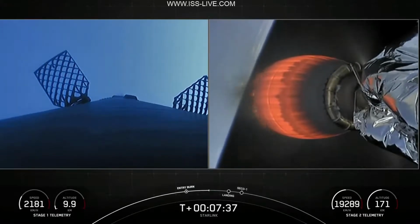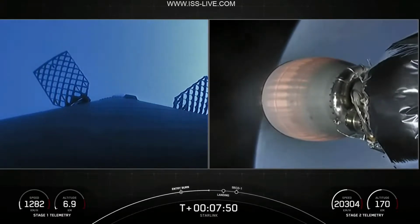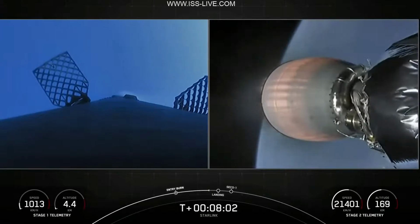You can see those hypersonic grid fins of the first stage there on your left, and they control and help orient that first stage as it comes back down to Earth. Stage 1 transonic. Again, stage one will be targeting landing on our drone ship, Of Course I Still Love You. And right before landing, it will deploy 4 carbon fiber landing legs.